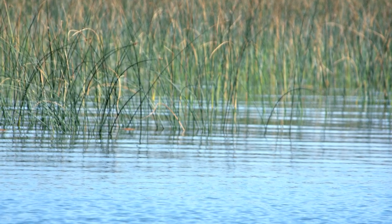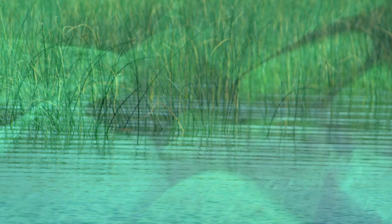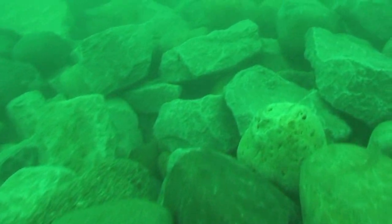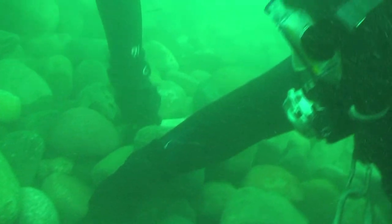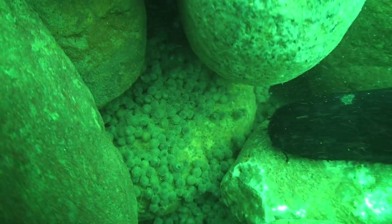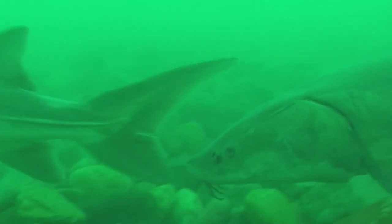One of the most important components of these habitat restoration projects is the monitoring that we do before and after the reef is constructed. In this way, we know whether any fish were there using the area before we construct the reef, and we can document the success of our spawning habitat projects. This video shows that there were lake sturgeon eggs among the rocks and adult lake sturgeon in the area before the construction was even complete.